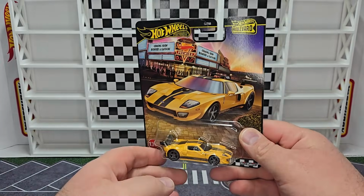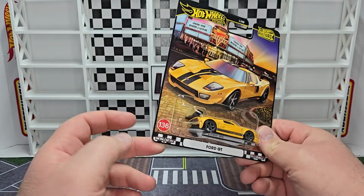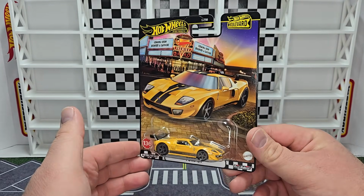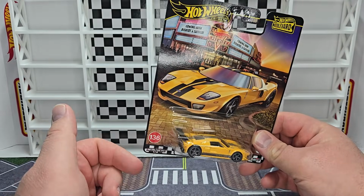We're going to complete Hot Wheels Boulevard for 2025. This is the final mix of the year, 136 through 140 to complete 2025. Last mix of the year. Crazy that there are 140 releases for Boulevard.